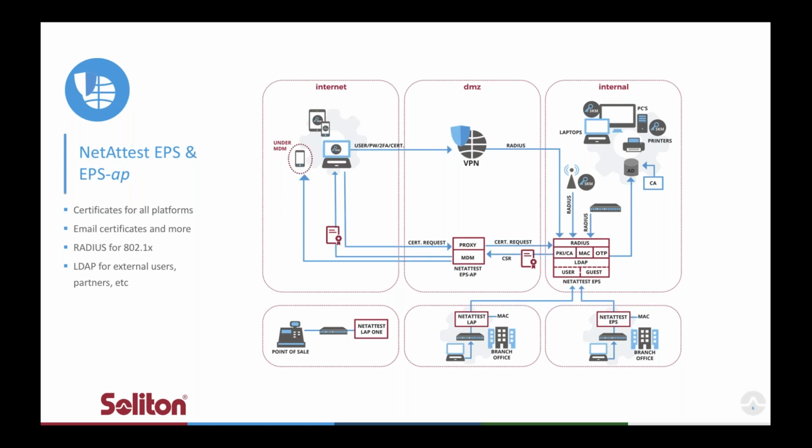So what we provide is a way of issuing certificates to all your devices, and also issuing certificates to the end user, which can be used in many different ways. If you're a Microsoft house, of course you can already do this with Active Directory, and through GPOs, so policies that are being pushed out on the different devices that are part of the domain.